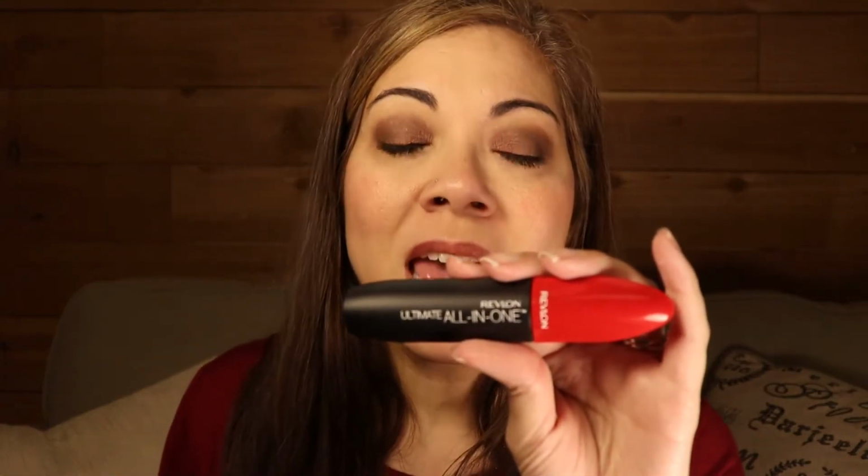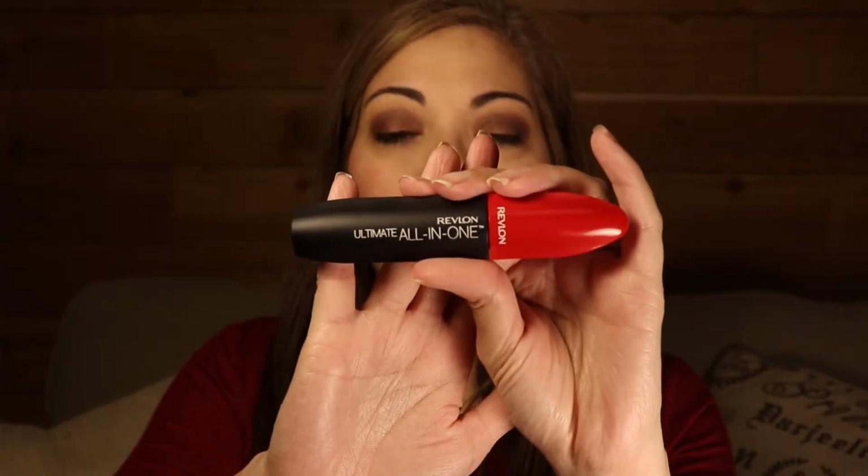Finally, I have the Revlon Ultimate All-in-One Mascara. This is another brand new product for me, and I have used this 3 times, and I can already tell you I do not like it. I want to show you the brush on this mascara.